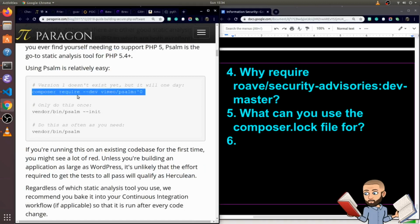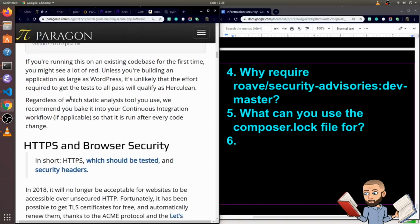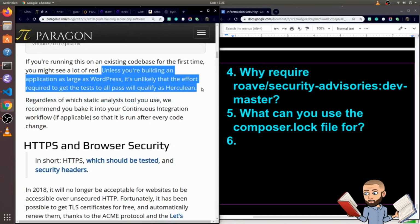You have your composer require --dev vimeo/psalm. There will be more versions, they're saying, but you only need to do this once. And after that, do this as often as you need. I wonder when they say do, do they mean run this as often as you need? Well, if you're running this on an existing code base for the first time, you might see a lot of red. And unless you're building an application as large as WordPress, it's unlikely the effort required to get the tests to all pass will qualify as Herculean.